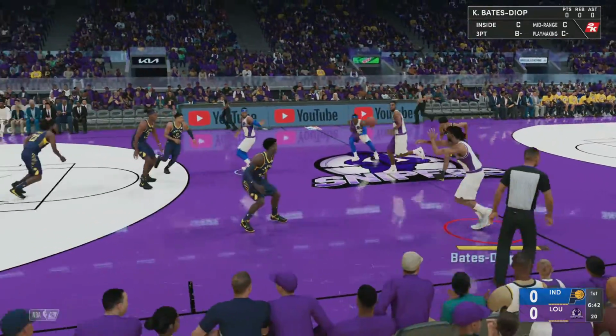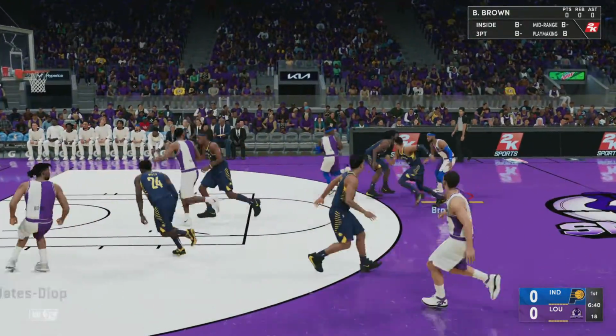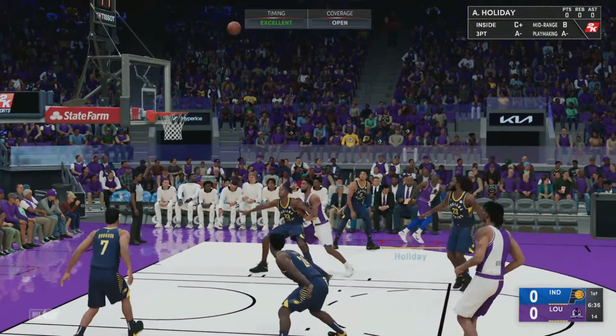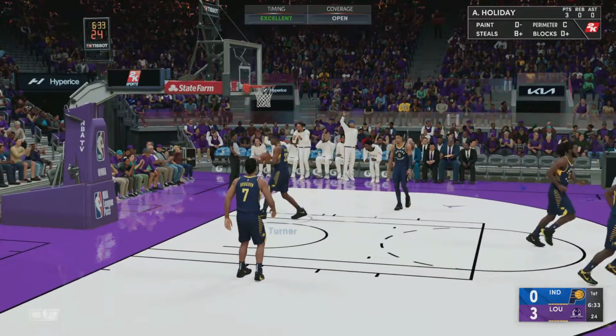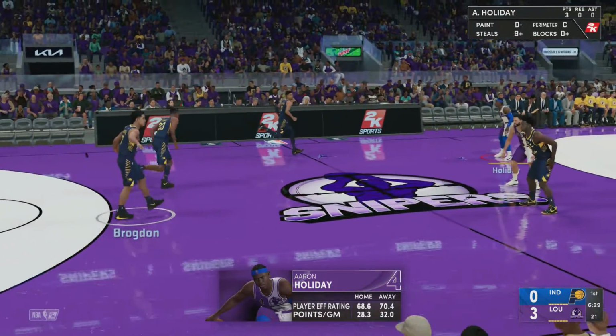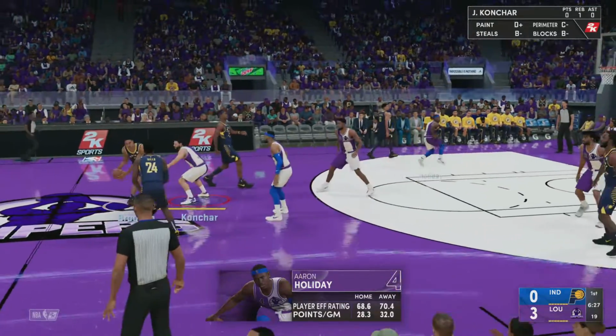And here's Louisville. Passes it to Brogdon. On the wing, Holiday. He's covered by Halliburton. Holiday hits the bucket. Greg, you were drafted 12th overall. Talk about early expectations as a first-round pick.